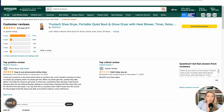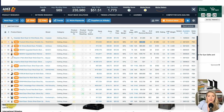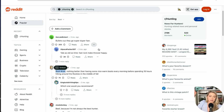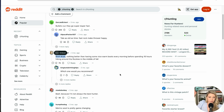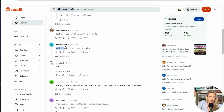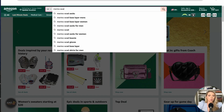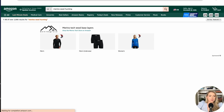As I'm looking through this, clearly this is some sort of electronic product, and typically I like to stay away from electronic products. Why don't we see if there are any other products we might want to check out? This merino wool sounds pretty interesting. Now I'm going to go to Amazon and type in merino wool. Let's say hunting, and see what pops up.